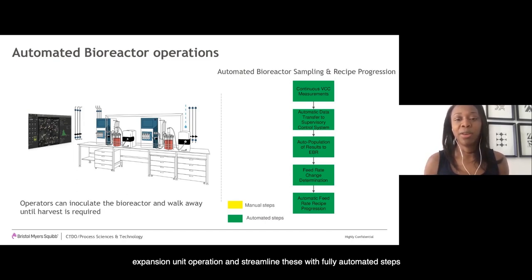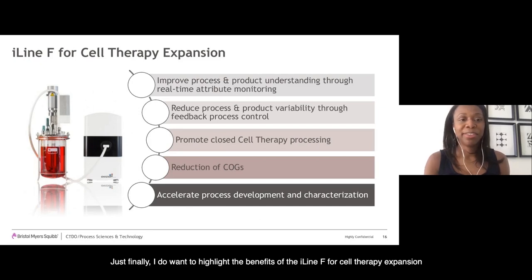And just finally, I do want to highlight the benefits of the iLine for cell therapy expansion. And these are really to improve the process and product understanding through real-time monitoring. This is key for cell therapy, as we are still in a very much a learning stage of this process. And so being able to have high resolution data to really help us build understanding of the trajectories that our cells are undergoing within our bioreactors.